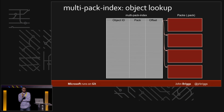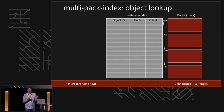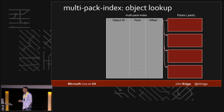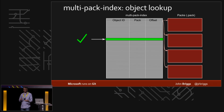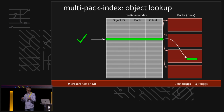So we went and put the multi-pack index in front of them. The multi-pack index is very similar to a pack index, but it's got one additional field. Which pack file can I find this in? It also encodes, of course, the offset and the object ID. The object lookup proceeds in the exact same manner as it does in the pack index. A binary search through the multi-pack index will point to a row. The row tells us both the pack and the offset.